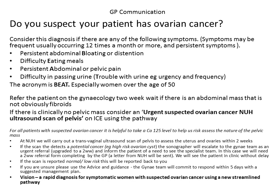It's also important to note that if patients fulfill the 2-week wait criteria, they should be referred on that pathway. And this pathway relates really to those patients who have suspicious symptoms but who do not fulfill the 2-week wait criteria. We're asking our GPs to order a scan using the urgent suspected ovarian cancer NUH ultrasound scan of the pelvis code, which will be on the ICE systems. Taking a CA125 is helpful for us in risk assessing patients. 50% of patients will have normal CA125s in early stage disease.